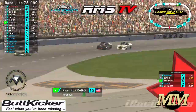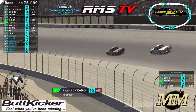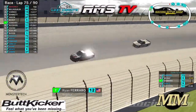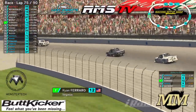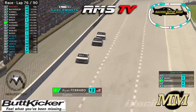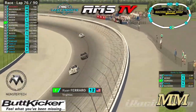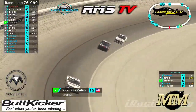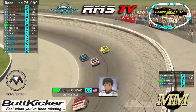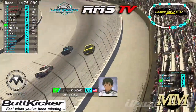And Adam, I think that's Gerald Space right behind Ferraro in that white 8 truck. And of course, he's not on the lead lap. Laying there in blue. Further back there, Brian Kozad. Now he's battling with Adam Ailshire for that 8th position.